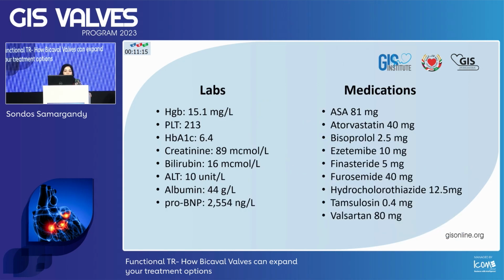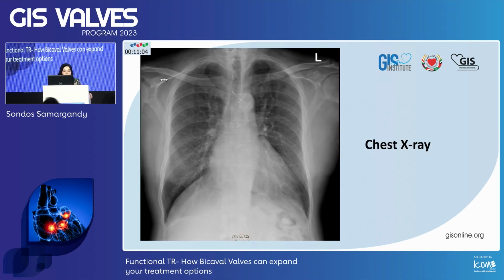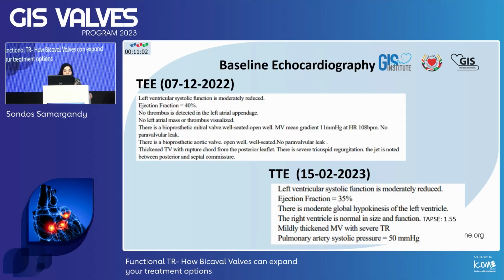His medication is up, as you can see, they're multiple, and his blood work is doing great, but you can see the creatinine is creeping up, and his pro-BNP is almost 3,000. His ECG shows right bundle branch block, chest X-ray is unremarkable, and in his transthoracic echo, the ejection fraction was 35%, TAPSE was 15, PA pressure of 50. The TEE was done to evaluate if he would be suitable for edge-to-edge repair.